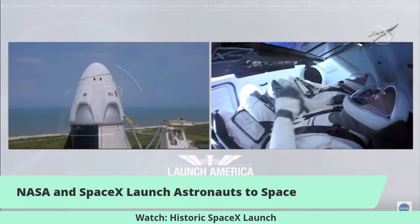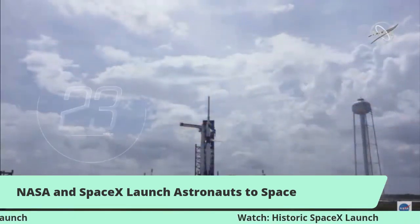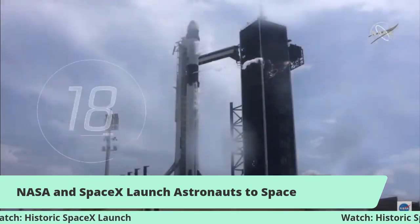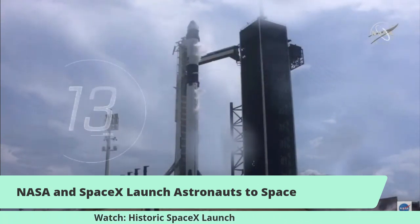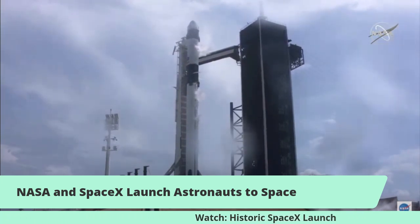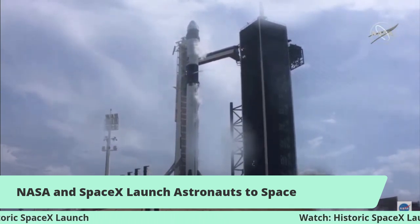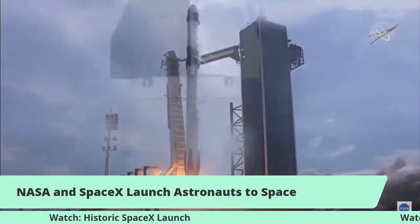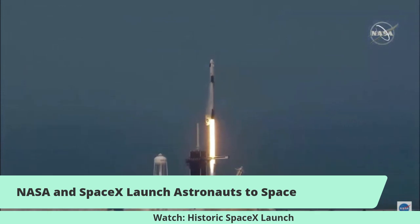T-minus 30 seconds. Stage one tanks pressing for flight. T-minus 15 seconds. 10, 9, 8, 7, 6, 5, 4, 3, 2, 1, 0, ignition, liftoff of the Falcon 9 and Crew Dragon, go NASA, go SpaceX, Godspeed, Bob and Doug.